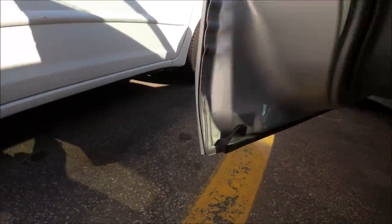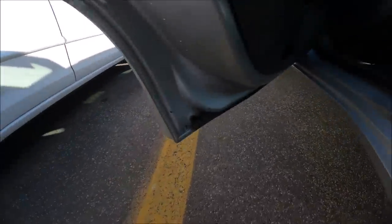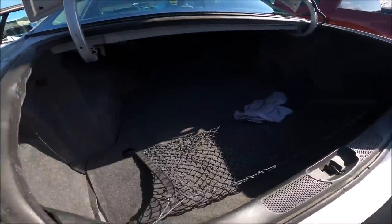First of all, look at the bottoms of these doors. They're absolutely perfect. This would rust so bad in New England if this is where it was from. Going to this side too, same here, no rust. And these dog legs are perfect here as well. And then check out the trunk space.